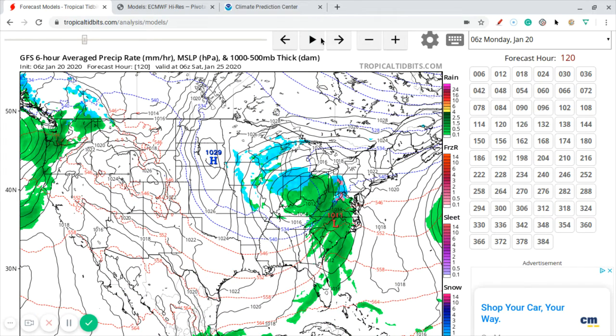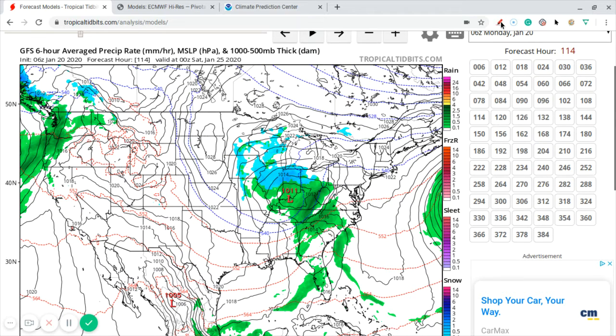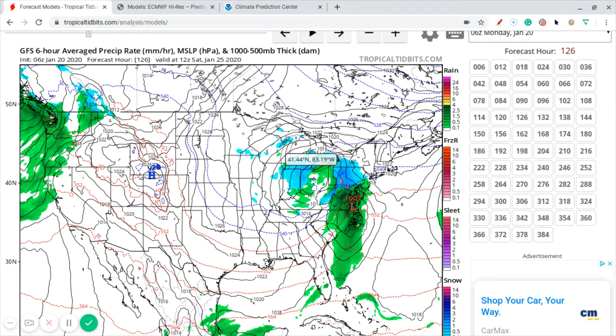And then Saturday, why did I skip so much? This is Friday evening now. We see a pretty good band of snow across Illinois, Indiana, and Ohio, and southern Michigan right there. And then we start to see us moving north into the northeast there. It's pretty cold, below freezing in some areas. We start to see a pretty good snow band happening in Pennsylvania and New York.